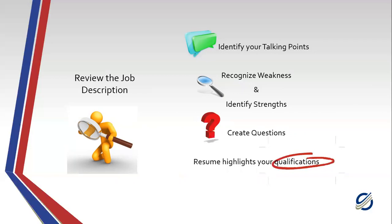When reviewing the job description, it's a really great time to generate questions that you might have about the position, about the task, about the company, about some of its customers. And this is also a really great way to prepare for your closing questions at the end of the interview. And it's also, again, a great time to highlight your qualifications and your experience.